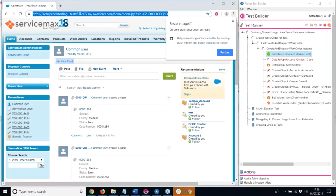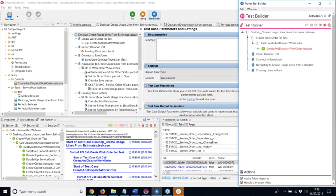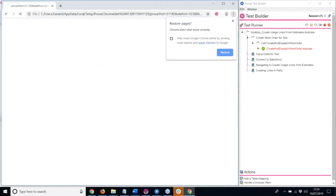So we'll watch this run through and you'll see as it ticks through, we've got our account, we've got our contact, we've got our case. Then we're pulling out our information using SOQL and we're dispatching the guy. Next, what we're going to do is this thing called import data for test. What that does in our test case is read from Excel, and that Excel sheet is then going to be used for the rest of our tests.